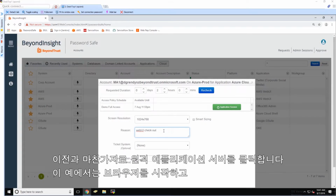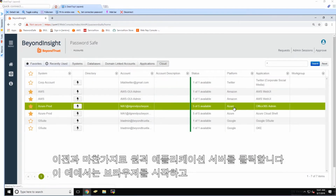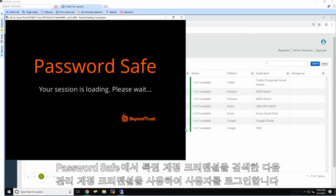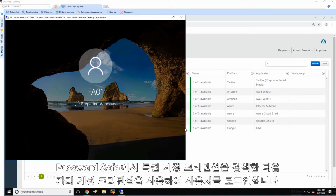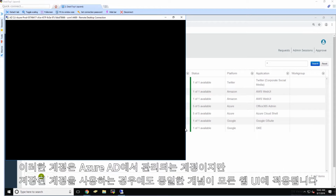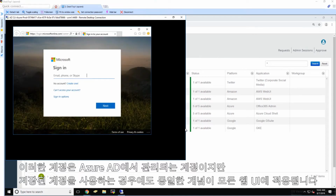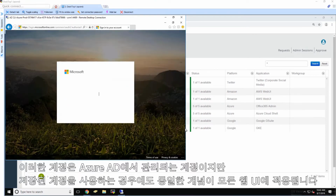Just as before, we'll hit the remote app server. In this case, we launch the browser, retrieve the privileged account credentials from password safe, and then log the user in using these managed account credentials. Note that while these are managed accounts in Azure AD, the same concept can work with any web UI, even if you're just using stored accounts.